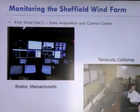Monitoring the Sheffield wind farm, a lot of people aren't aware, there's actually three, but there's two first wind DACs, or data acquisition and control centers, with 24/7, 365 monitoring of each and every wind farm, but specifically this one and each and every turbine. There's also a third monitoring control center in Cedar Rapids, Iowa.